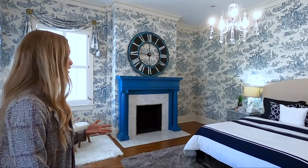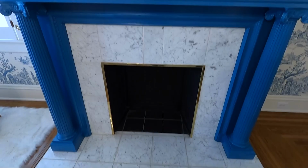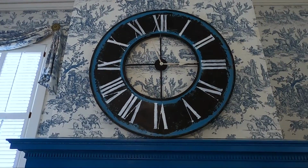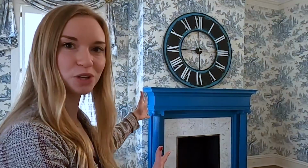So when we first came in here, it was just white and it was fine, but we really wanted to add this pop of blue to coordinate with the blue that's in the wallpaper. I think that by giving it this pop, it gives your eye a place to go when you walk in here. Immediately, you're drawn to this really great focal point.